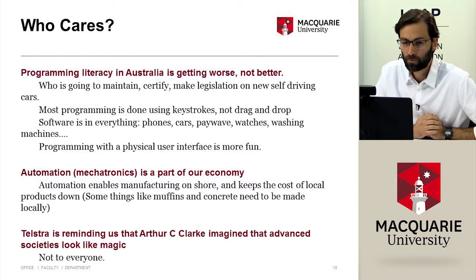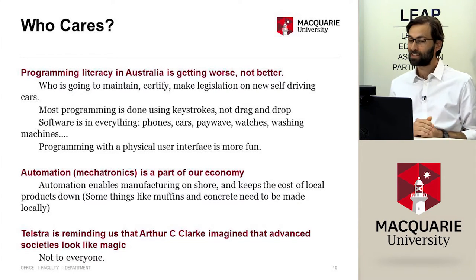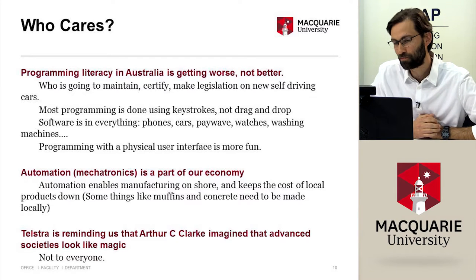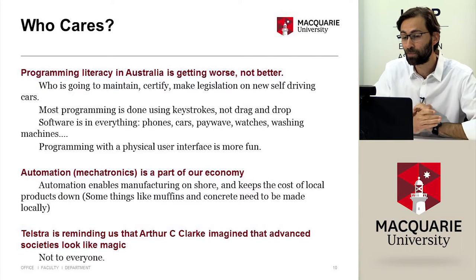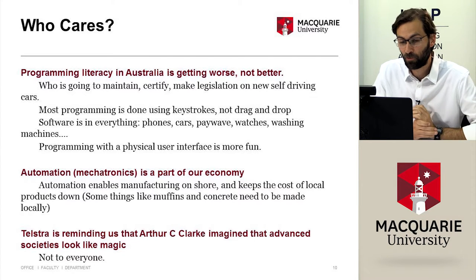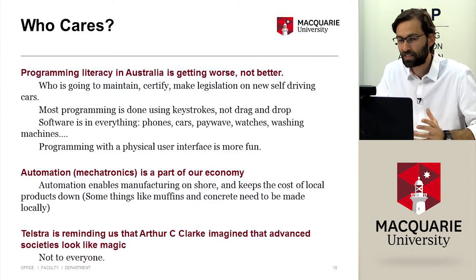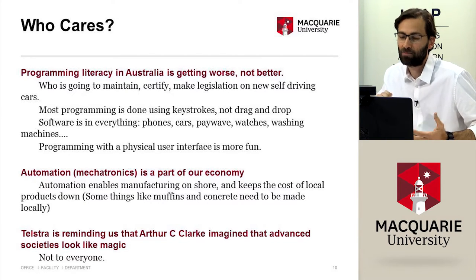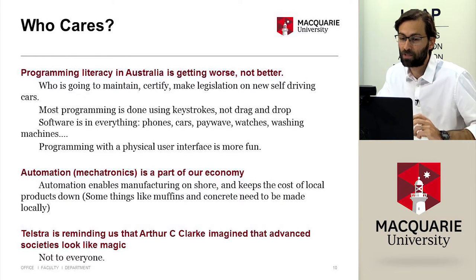All right, so just a last little slide about why do we care, why do I care? It's my understanding that programming literacy in Australia is getting worse, not better, and I think that this ability to program things that really do our real life, not completely on the computer, is interesting, it's more fun. But understanding software is really important because it's in everything. It's in our phones, it's in our cars, it's in our PayWave credit cards, it's in our watches, it's in our washing machines.